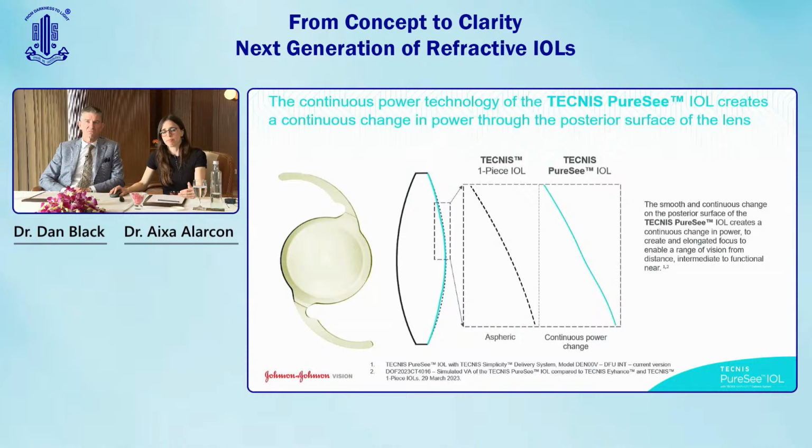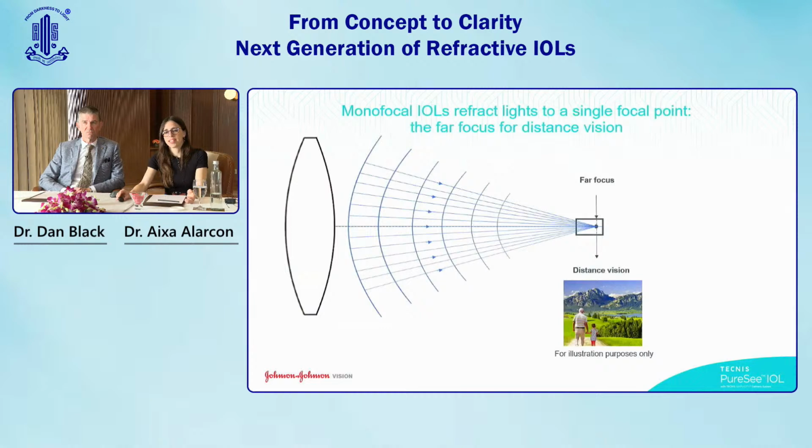This is going to change the power profile of the lens, and that's what is going to elongate the focus to get better intermediate and near vision. And maybe to understand better how this lens works, let's start with a monofocal IOL. In a monofocal IOL, all the rays that go through the cornea and through the intraocular lens are all going to focus in one single focus.